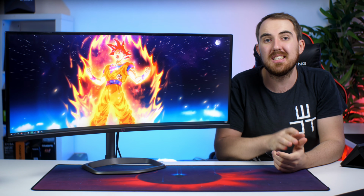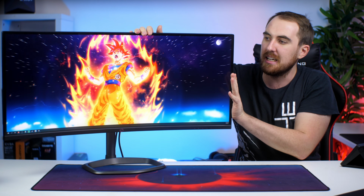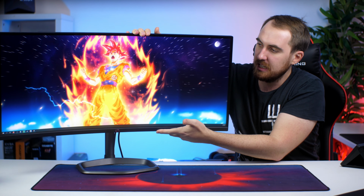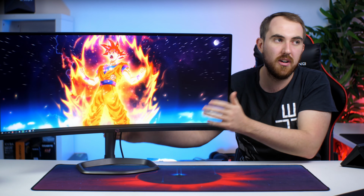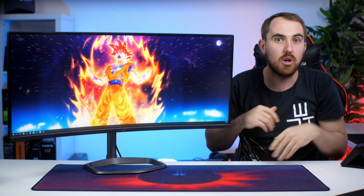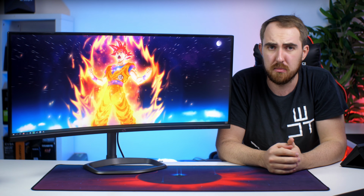You are able to adjust the monitor up and down as well, plenty of that. It can tilt, swivel, and do all of the basics. It's just a bit stiff there. Now it is, of course, a bit heavier, but actually not that heavy compared to some other 34-inch monitors, which I was actually quite surprised by.